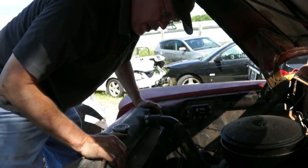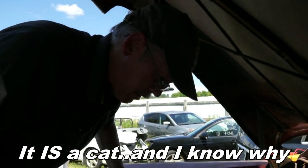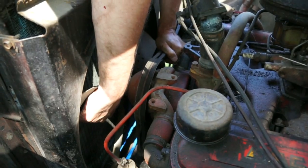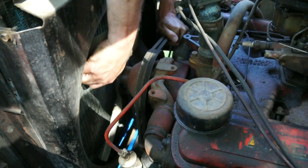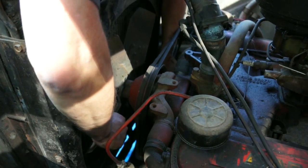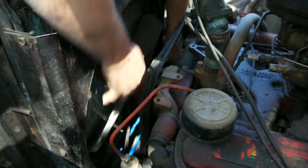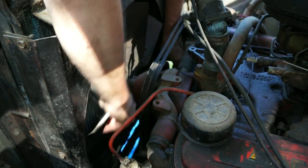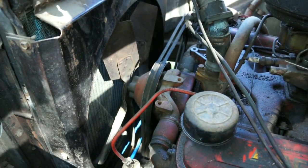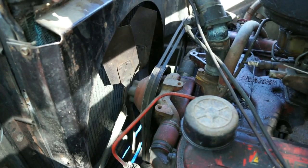Rick, we got a couple plugs out and a few that are just loose. We're going to check to see if we can turn this over by hand. So I'm going to grab the fan, and it turns. Nice sound. Cylinders are moving. And while Craig was putting some effort into it, it's getting easier. Yeah, it's easier, and he really wasn't straining hard at all.